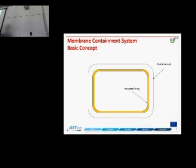So if you look on the diagram here, we have the outer hull. There's a label missing here, but that should really identify this as the inner hull. So this will be a ballast tank in between here. And then really, the membrane containment system is just a lining on the inside of that inner hull. And the function of that membrane system or that lining is simply to contain the cargo within that space, protect the inner hull from low temperatures and to transfer the loads onto the inner hull.